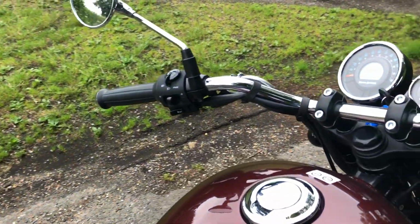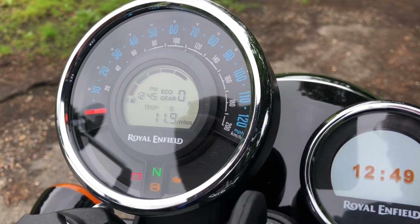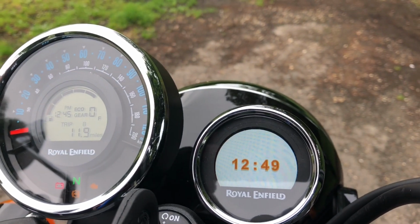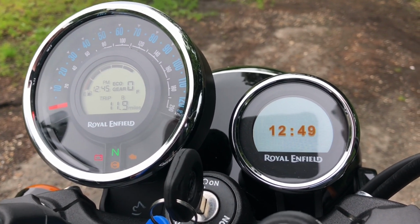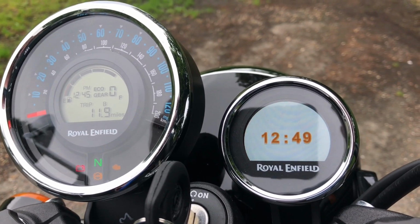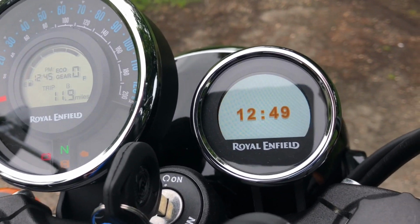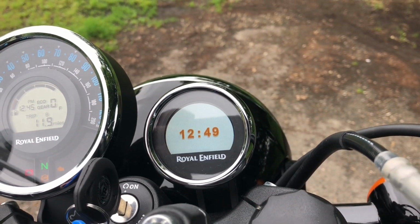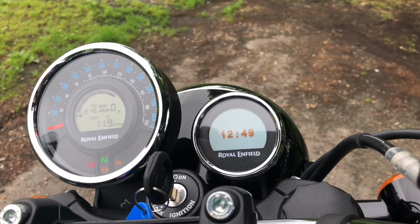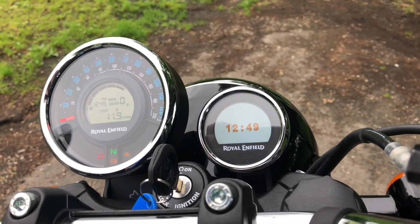Anyway, before I set off, I just thought I'd look at these gauges. So you've got two trip meters on here, gear indicator, fuel indicator, and this one on the right that tells the time. You can actually pair it with your phone, and it'll give you directions as to where you want to go, which is pretty neat.